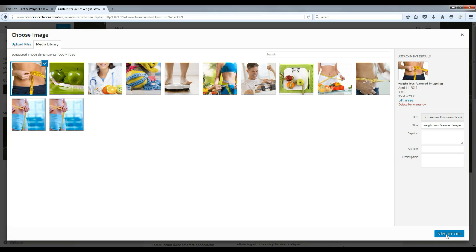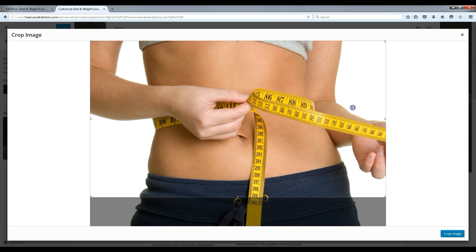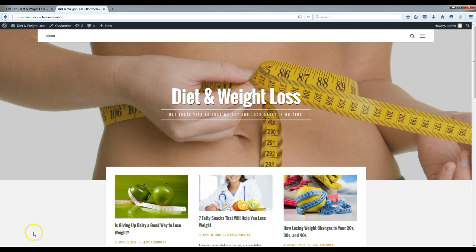And then just click select and crop. I'm just going to move this down. You don't have to crop it at all. Oh, actually, I guess you do. You just click it where you want it to be, click crop, and then when that's done, click save and publish. Close that, and it's already coming together a little bit. And now let's move on to the next step.